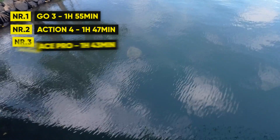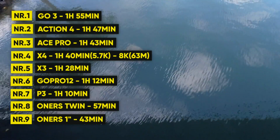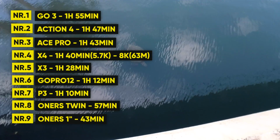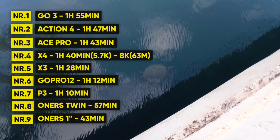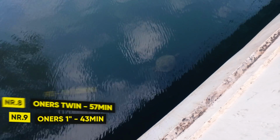But at the end, the Go3 128GB version is the one with the longest record time, followed by the Action 4, Ace Pro, the X4, the X3, GoPro 12, Pocket 3, the One RS Twin Edition, and the last one is the One RS 1-inch edition.